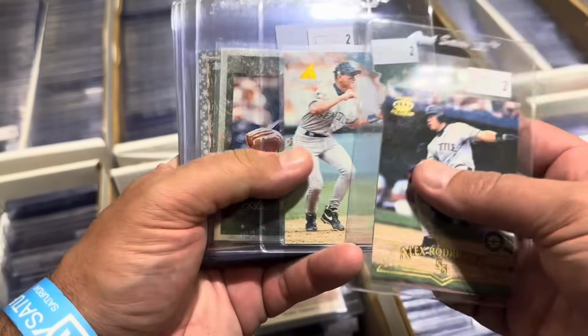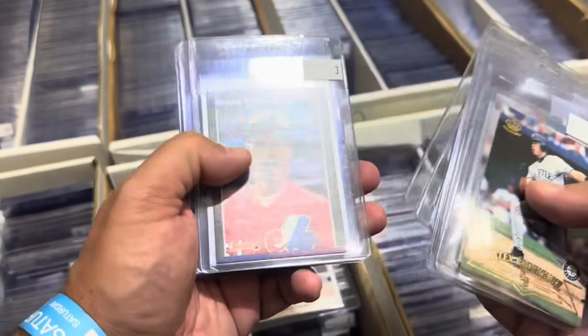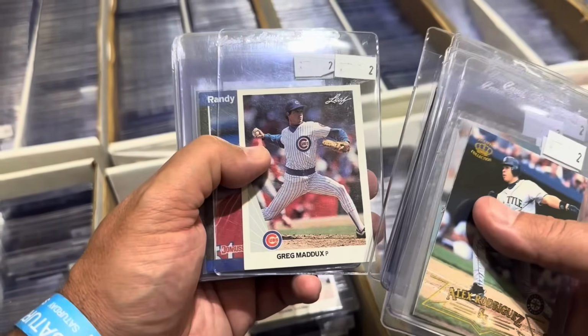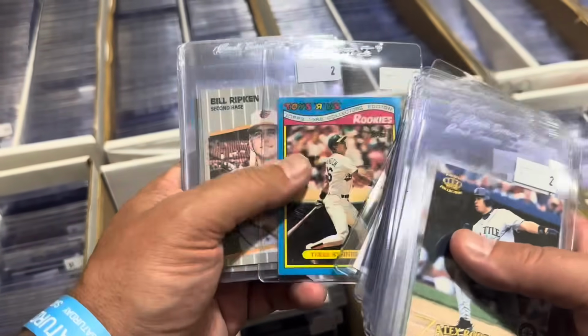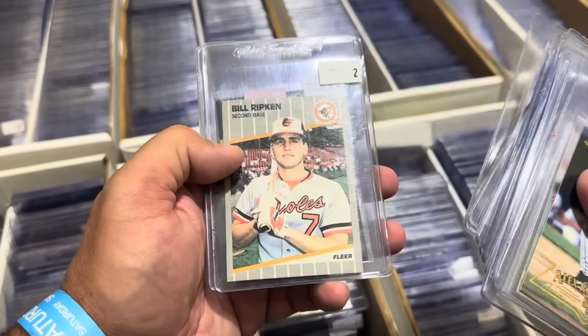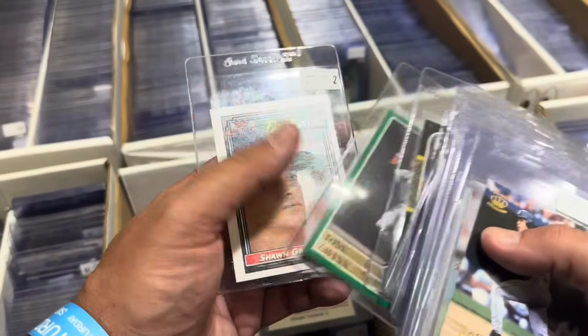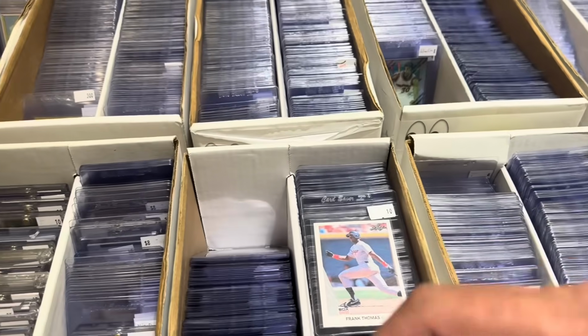So I keep flipping through. See a bunch of Alex Rodriguez stuff in here. There's a bunch of Jeter stuff in here. You got some Randy Johnsons. Then they got the Bill Ripken. I'm like, this is just full-blown my childhood in a box. So now it's not if I'm buying something, it's which cards am I going to buy.